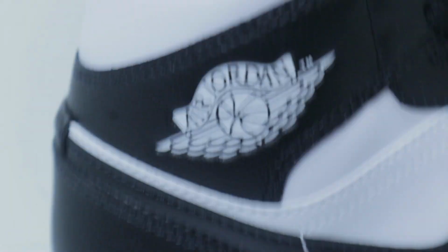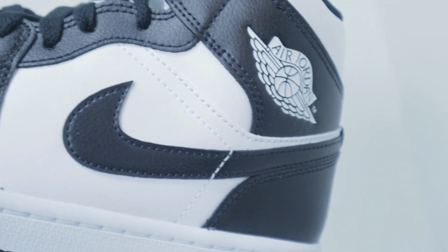I don't remember if I mentioned this, but the shoes that we got in that unboxing video, the Jordan 1 Low OG Black Toe, we gave those out to consignment as well. And same thing with the Jordan 1 Mid Pandas. I don't know if I mentioned that in the other video.